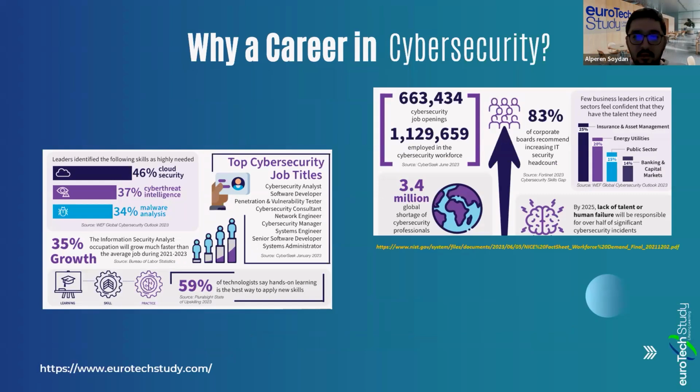Yes, also other statistics here. So what do we have? Nowadays we mainly have a problem with human resources, and we are trying to get people ready for the industry. We are trying to increase awareness about cloud security, intelligence, and malware analysis. As you can see, these are the highly needed skills on the screen. Also, we have some job titles that we are trying to teach in our training, like cybersecurity analyst, penetration tester, network engineer, and cybersecurity manager. All are about cybersecurity and other essential topics about cybersecurity, actually. Next one, please.